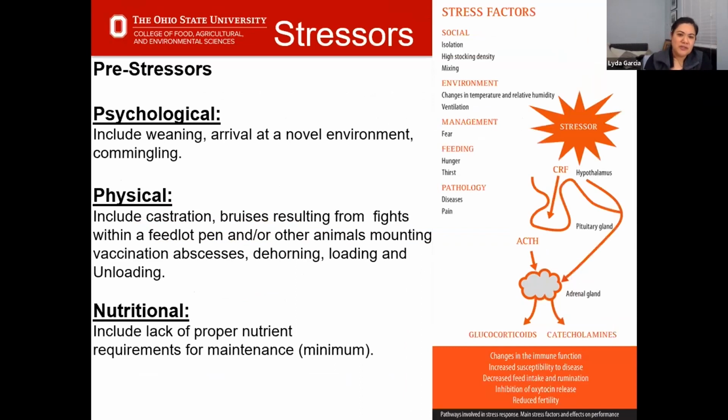So understand that stress plays a big role in quality defects. Dr. Winter and Dr. Campbell alluded to some things relating to stress. If you stop and think about it, if we were to take you to an estranged place, right?